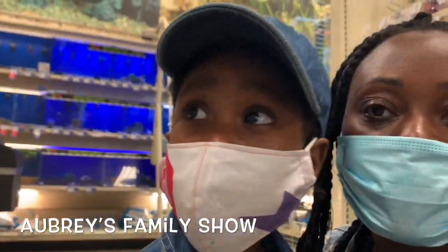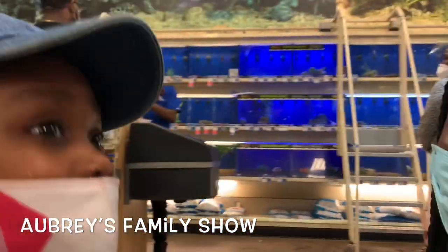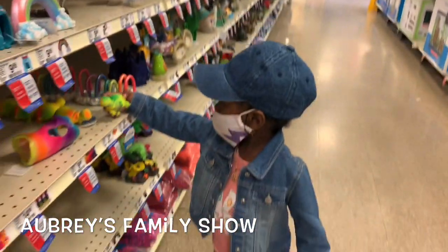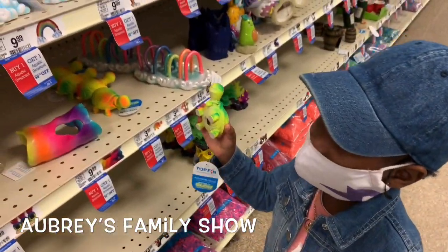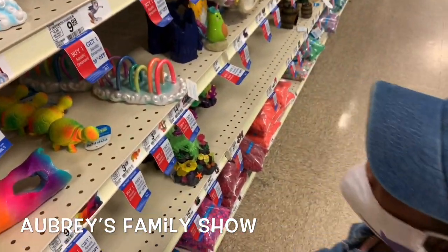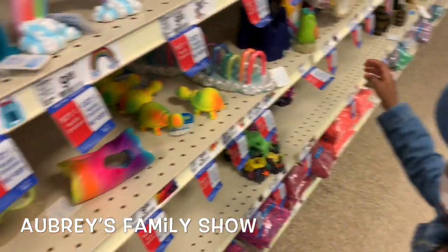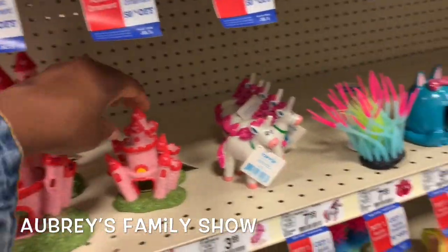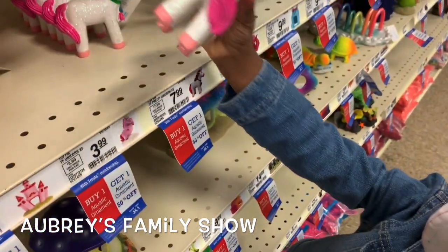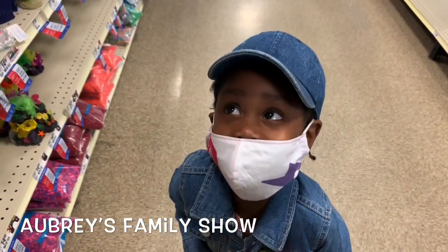So now we have to look for accessories for the fishies. Let's go. I love it. You love it? Yeah, we need them. They have a turtle. This is so cool, guys. They got a lot of nice ones. This is cute, Aubrey. Look. They got a castle, guys. Got a deer and a bug. Ooh, they got your favorite unicorn. Yeah, that's cool. I remember having a unicorn birthday. It was so fun.